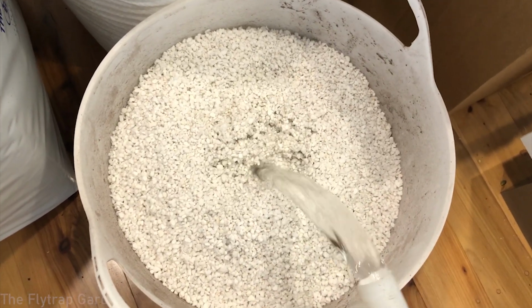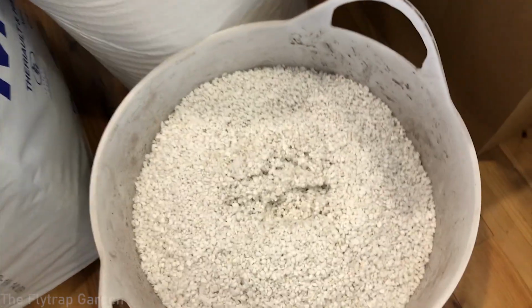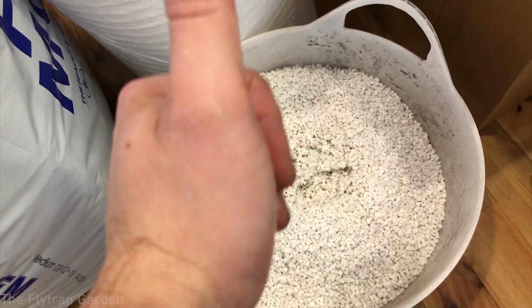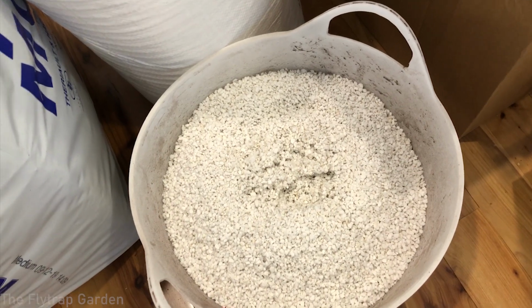That water just disappears. You might be able to hear it, but my neighbors are doing construction. As I've said many times, they're always doing something. So let's go back to potting up our plants.